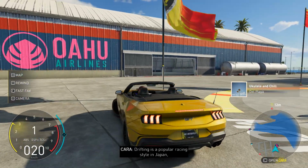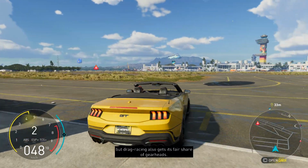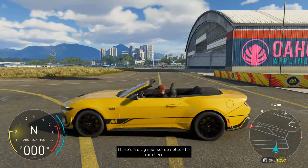Drifting is a popular racing style in Japan, but drag racing also gets its fair share of gearheads. There's a drag spot set up not too far from here.